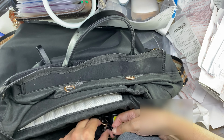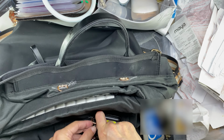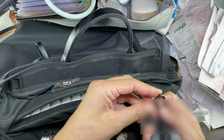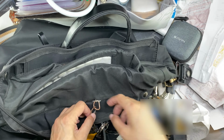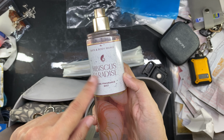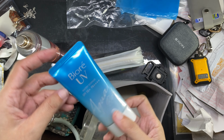These things attached to the D-rings and the D-rings themselves have actually been annoying me for a while, so I must think of a better way to keep these things in my bag, and I really want to take all of the D-rings off. Now in this DIY organizer, I have my fragrance, which I really like, and my favorite sunscreen.